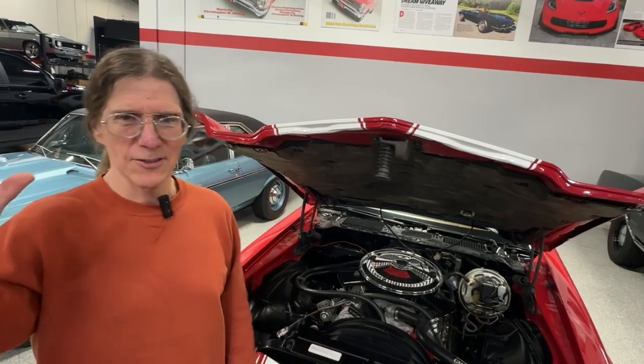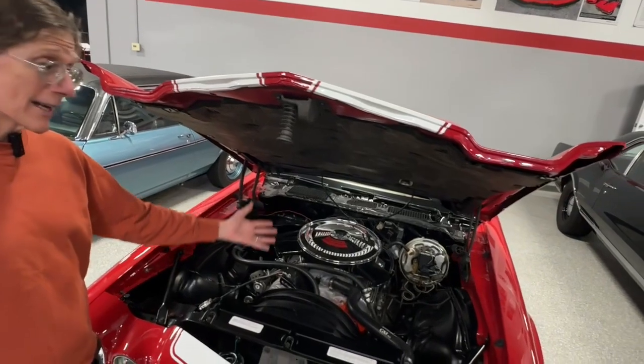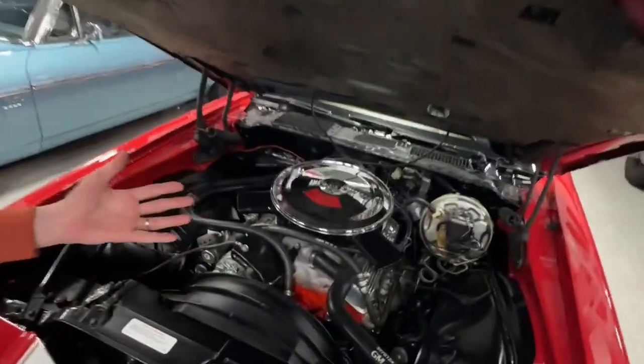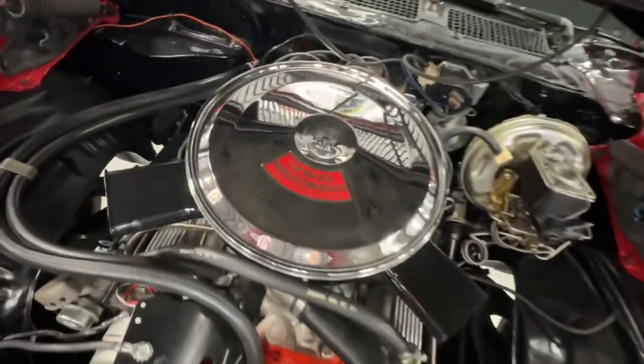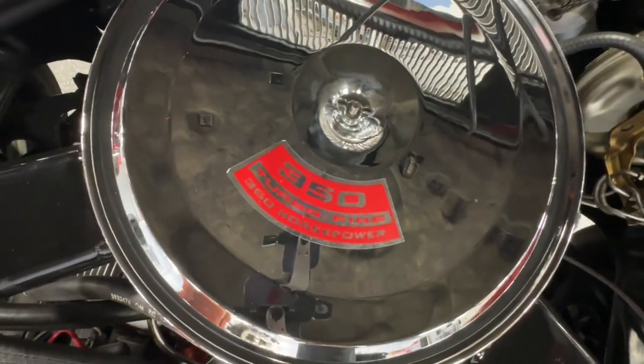Raise your hand if you ever hung out on a Saturday night, opening a car hood and checking out engines. That would be Roger's favorite thing. There you go. And so that's why they used to have the shout out for the engine displacement, so people walking by could see how much horsepower you had very, very easily.